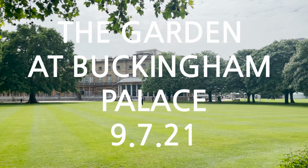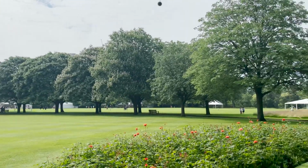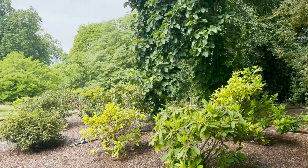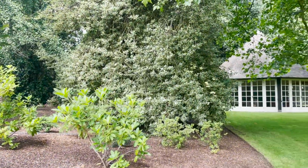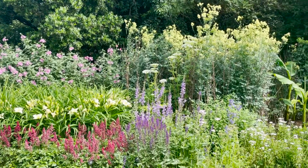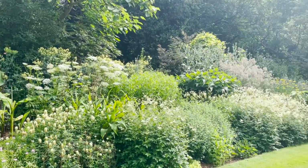So even though I went to Buckingham Palace a couple days or weeks earlier, I got a ticket to go to the Queen's Gardens, which were just opening up on July 9th. The gardens were gorgeous, and can you just imagine the royal family just kind of having a picnic outside on a regular day? Yeah, I totally can.